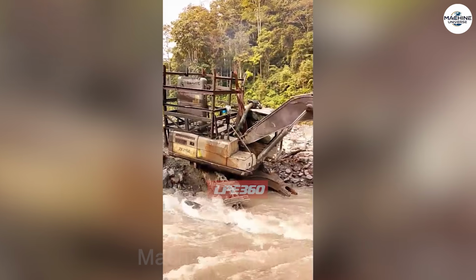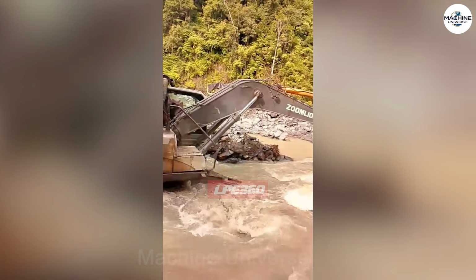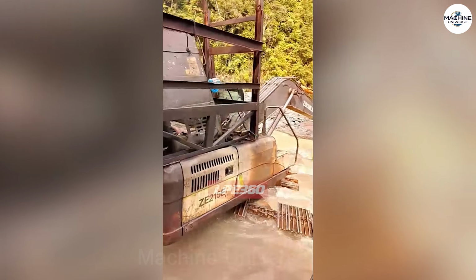An old, worn-out excavator with badly worn tracks is still trying to cross a fast-flowing river. A perfect example of the saying, the excavator isn't useless, the operator is.